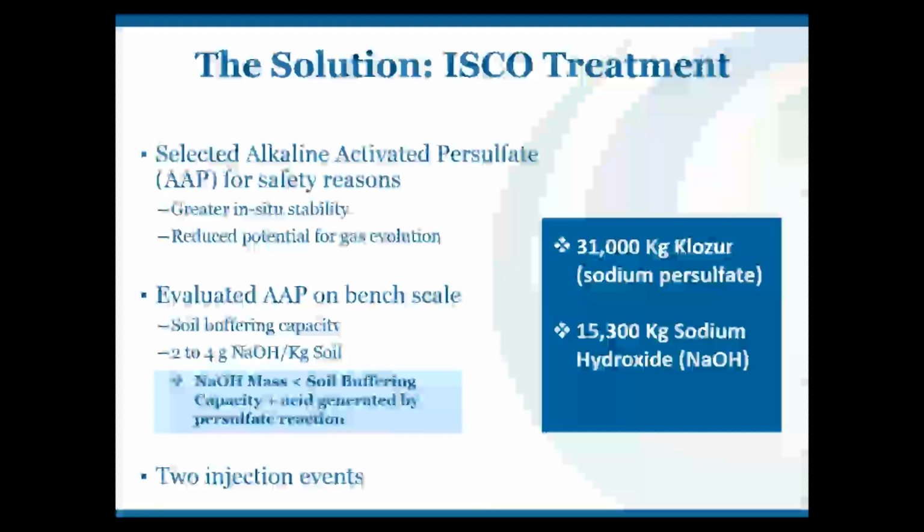A treatability study was performed, and we determined that the appropriate technology would be alkaline activated persulfate. It was going to be safer to use than the peroxide chemistry or the ozone chemistry at the particular time. It had greater stability in the subsurface to allow for migration to the contaminant and contact time, and obviously reduced potential for gas evolution.